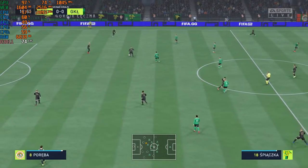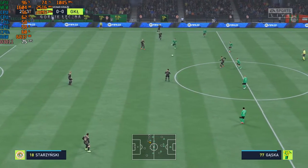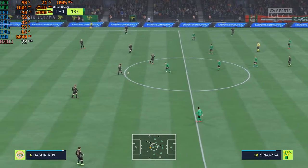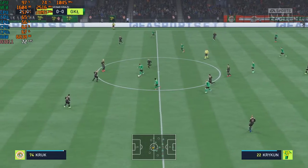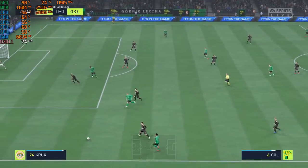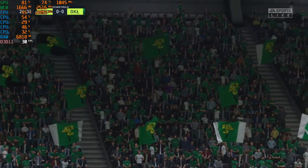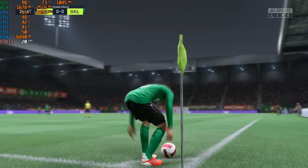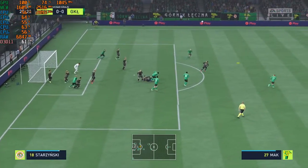Starzynski. Starzynski failed to keep hold of it. Moving it forward. Opportunity to deliver the cross. Danger averted for now, but they have a corner to defend. Corner kick played in. Well, no end product.